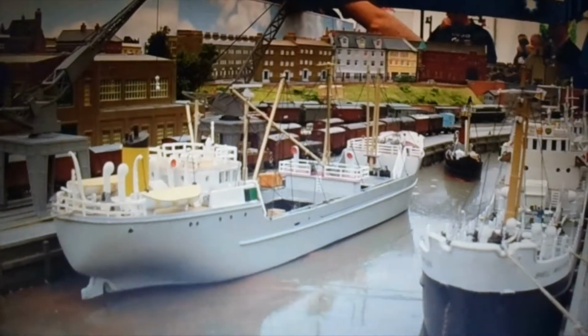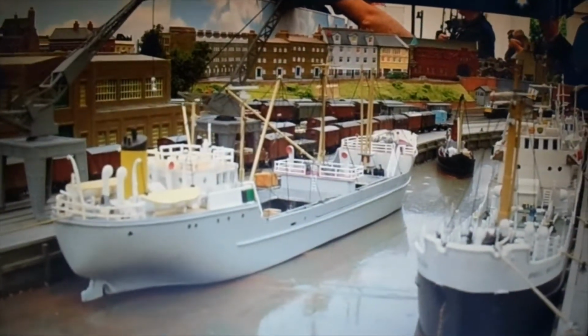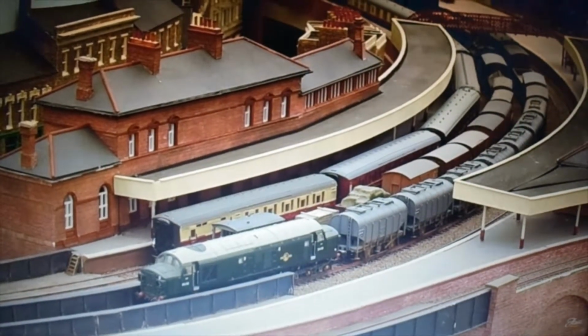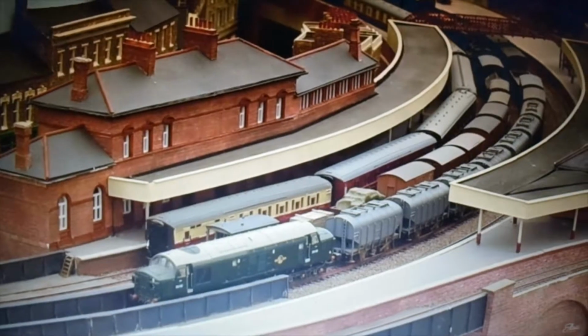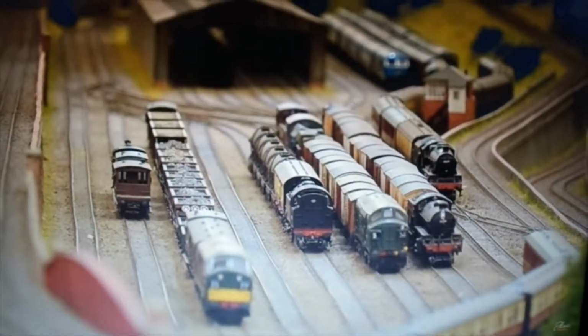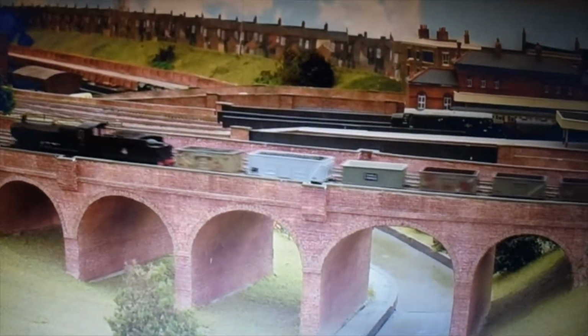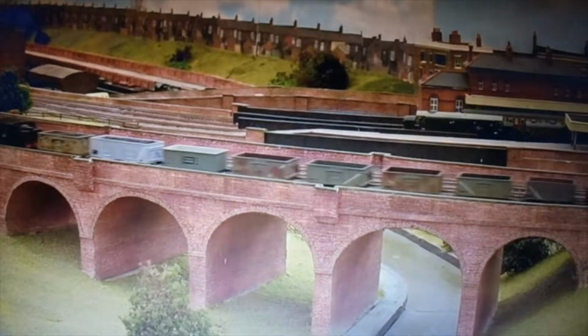Level of detail astonishing. You've got countryside, you've got built-up areas, you've got a bit of everything on this. It's quite something, isn't it? I'd love to know how many scale miles of track work there is on here. There's so much going on. I mean, at any given moment, there's several trains to see. Yeah. Lots of movement. Definitely a layout you can't really get bored watching.